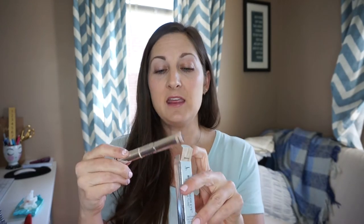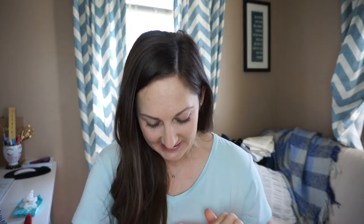So I did get this. Not sure again if I will end up keeping either of those, which is why they are still unused and in their packaging. But the last thing that I found at Ulta, I was really excited about.